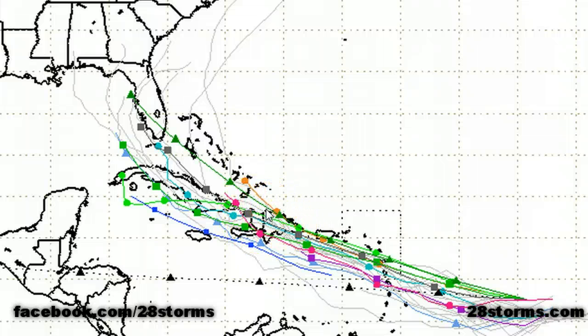And I said this a few days ago, and I'll say it again, Hispaniola is definitely the wild card in terms of this medium and extended range forecast. This landmass can greatly disrupt both the intensity and the track forecast to some extent.